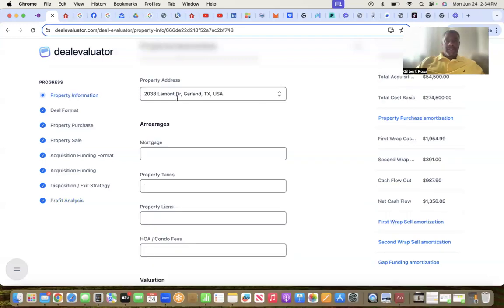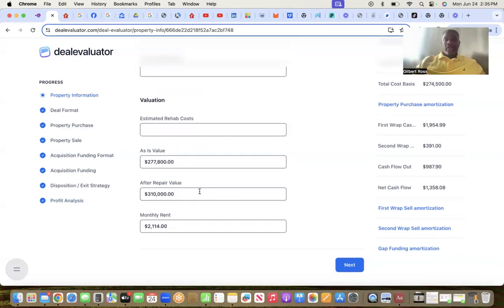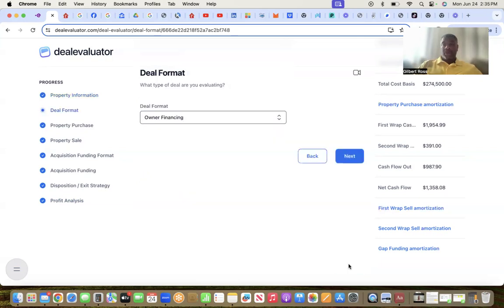And so as you can see here, here is the property address, Lamont Drive in Garland, Texas. We feel that it has a value of about 310,000. So that's what we would be looking to sell this property for. What we're going to do is get into this deal with the terms offered by the seller, and then we're going to offer it to an end buyer to move into the property and live in the property and offer them financing. So our funder for this particular deal is going to be in first position. The seller who's selling us the property, we're going to put them in second position. And then the person that we put into the property is going to be in third and fourth position.